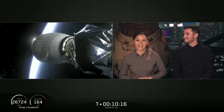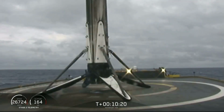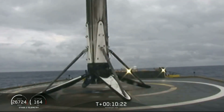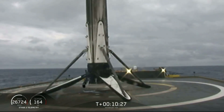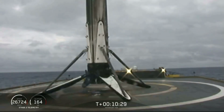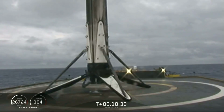What an amazing day. So now we are going to take a quick break. You can hear our crowd going wild. 3 for 3 boosters today on Falcon Heavy. What an amazing accomplishment.